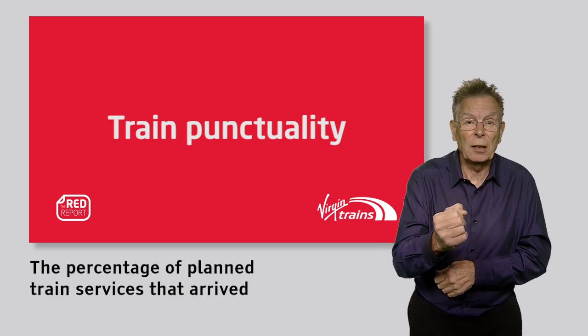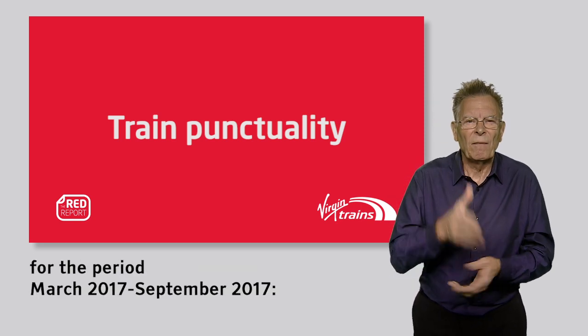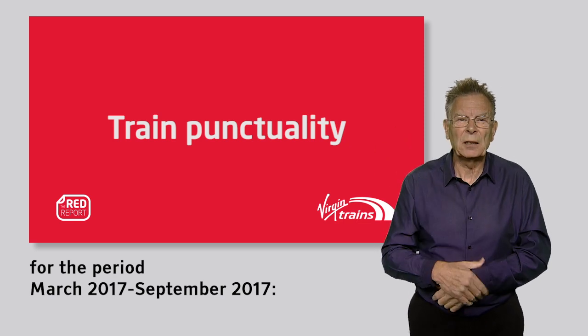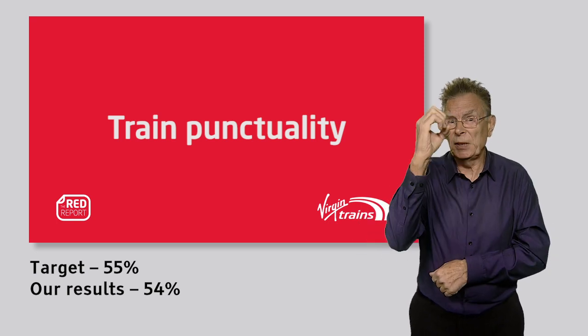The percentage of planned train services that arrived at their destination at the advertised time for the period March 2017 to September 2017. Target 55%. Our results 54%.